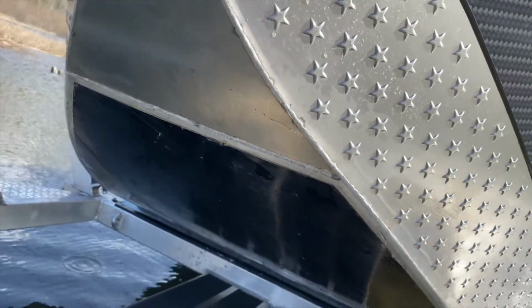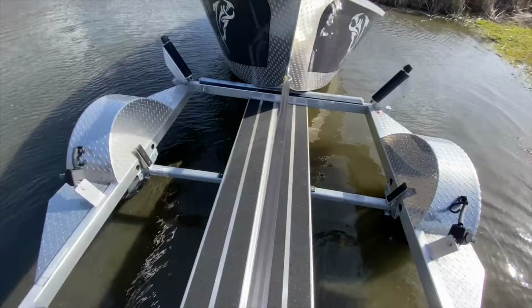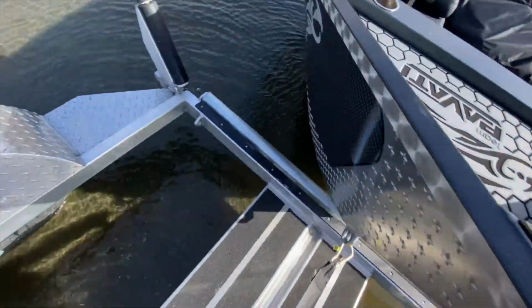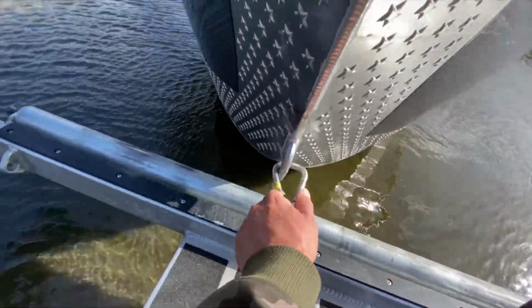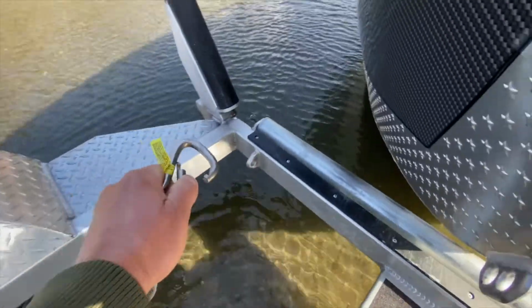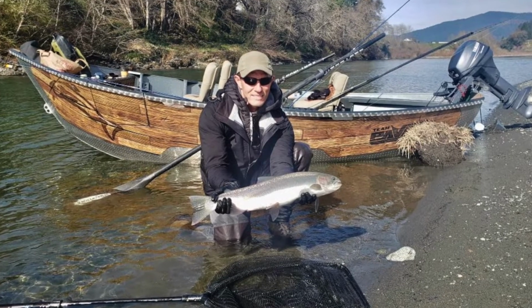Now the bottom is coated in UHMW, so you slip over the rocks so much easier. And then check out this bad mofo trailer. So it's aluminum, beautiful trailer, but it's got this walkway. No more doing the old tight wire routine on the back roller. I mean, how many times have you fallen in the water doing that over the years? I know I have. Anyway, these things are just incredible boats, and they row amazing.